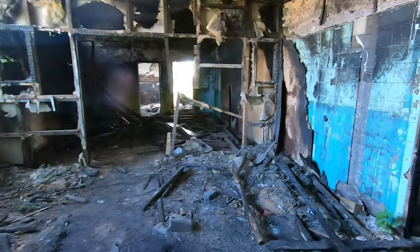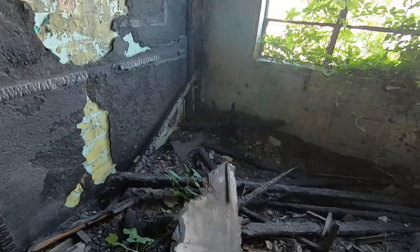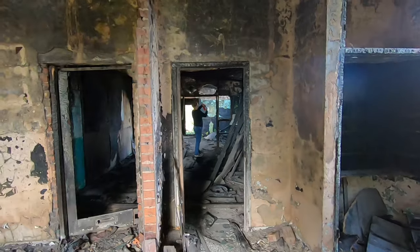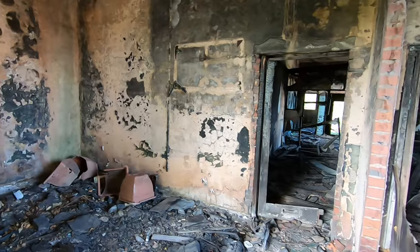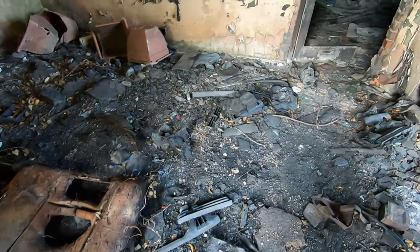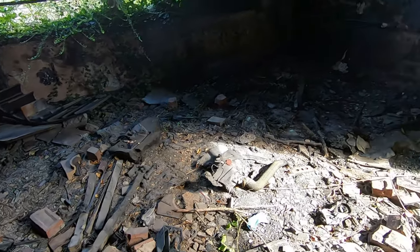So this in here was clearly a toilet and a bathroom. Seen dirtier. It's amazing. Absolutely amazing. Obviously a lot of it has been set on fire at some stage. Blackened and charred beams. It's absolutely full of pieces of cars. Dashboards, headlights, radios, windscreen wipers, batteries, exhausts.